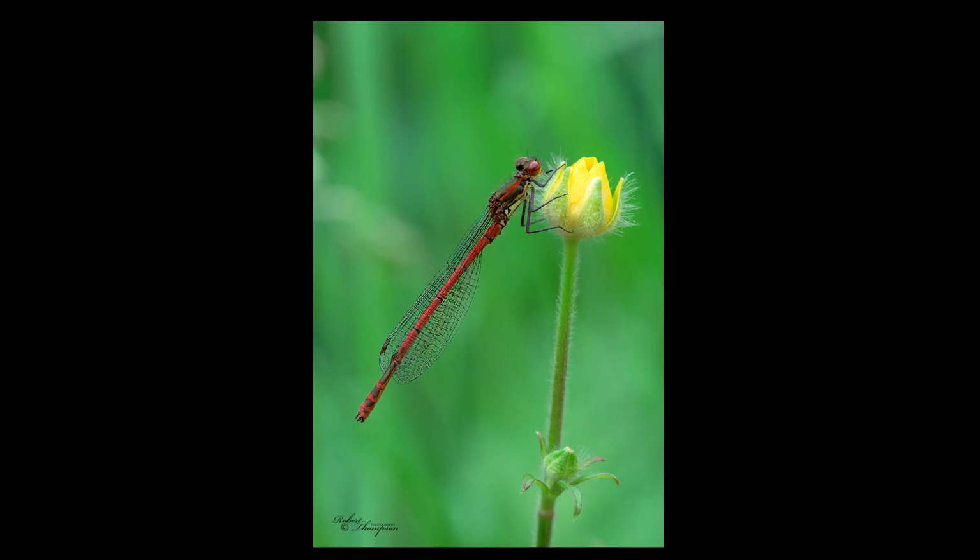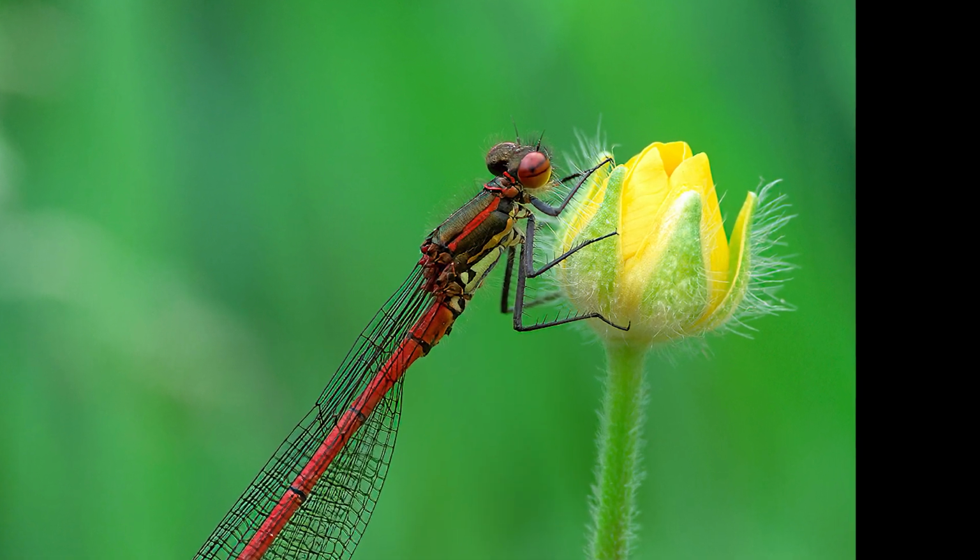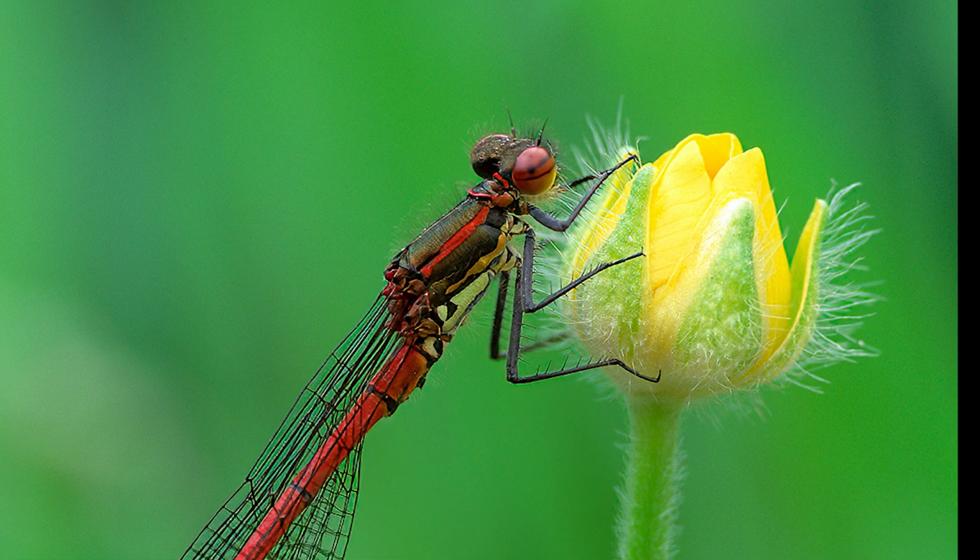I've included a picture here of what's called a large red damselfly. It's still one of my most memorable and one of my favorite images because it was shot well over 25 years ago on an RZ 6x7 and a 140 millimeter macro lens. And there is an image in my office which is over a meter long, where that image was scanned and printed. I'm one of those people who did like film, and like a lot of photographers, it took me quite some time to migrate to digital.